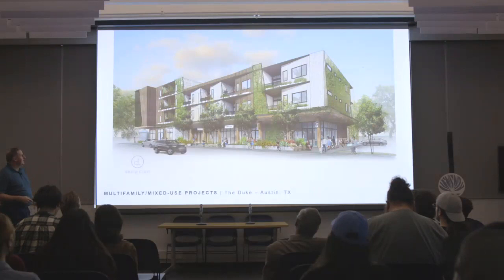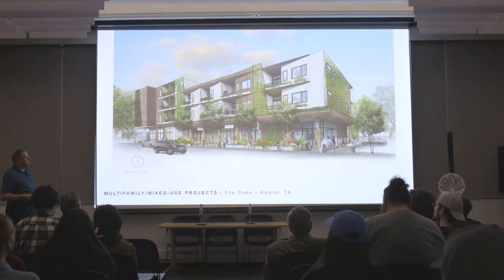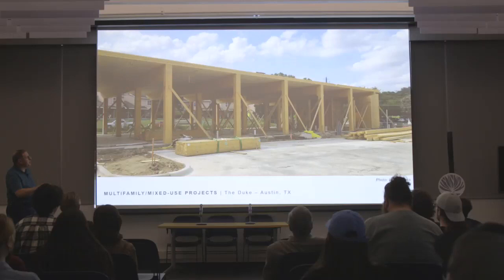Yeah. Some other interesting projects. This one's still under construction. This is called the Duke in Austin. This is a mixed use project where we have retail on the lower levels with multifamily above. If you're familiar at all with a lot of mixed use projects, oftentimes this lower level is concrete and they have a concrete podium, and above that is all of your light framed construction. Well, in this case, our lower level, our podium, is a mass timber podium. It's all heavy timber. And this is a 7-ply CLT here.